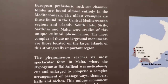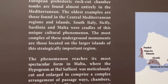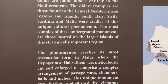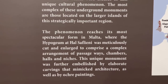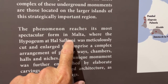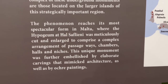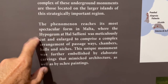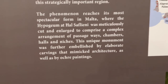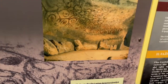Prehistoric rock-cut tombs are found almost entirely in the Mediterranean. The oldest examples of these are found in the central Mediterranean regions of South Italy, Sicily, Sardinia, and Malta, which were cradles of this unique culture or phenomenon. The phenomenon reached its most spectacular form in Malta, where the Hypogeum has a $50 ticket to get in, and I can't afford it, so I can't go see it. It was meticulously cut into large complex areas of passageways and chambers. So literally you have to buy the regular ticket, and then you have to buy a get-in ticket. And this is what it looks like inside, I guess.